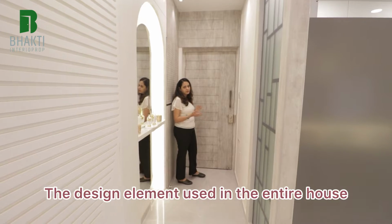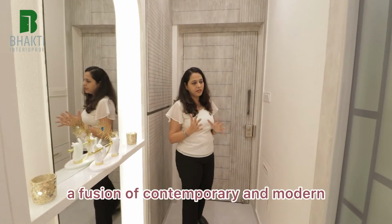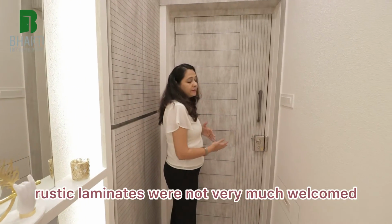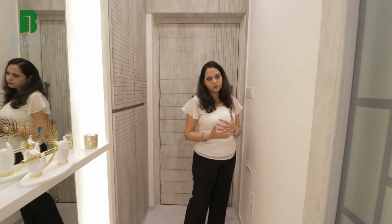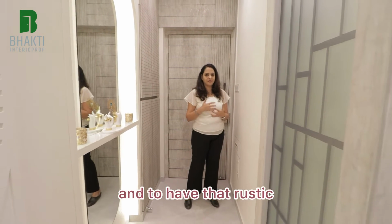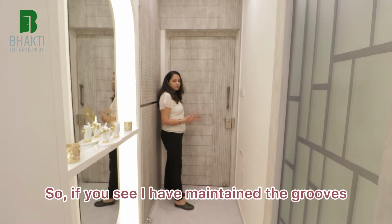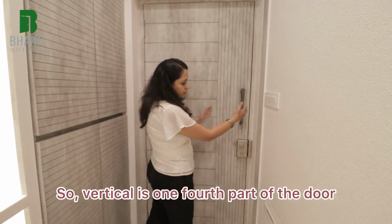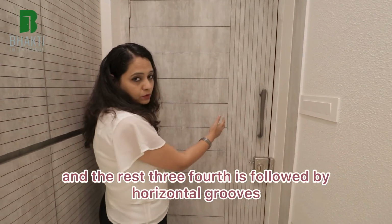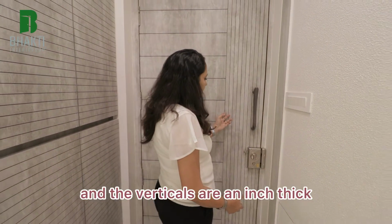The design element used in the entire house is contemporary and modern, a fusion of contemporary and modern. So rustic laminate was not very much welcomed by my client initially, so they were not too comfortable. To make that comfort and to have that rustic look, it was a win-win for both of us with the addition of grooves. I have maintained the vertical grooves and horizontal grooves. Vertical is 1/4 part of the door and the rest 3/4 is followed by horizontal grooves. The horizontal grooves are 6 inches thick and the verticals are 1 inch thick.